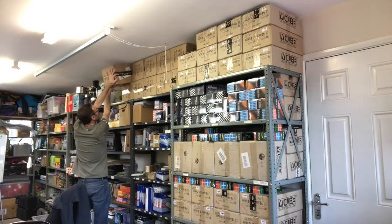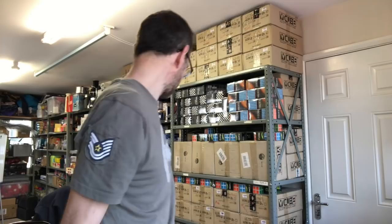Oops. 3x3s, we have sold 17 of the 3x3s, which are down here. Now this is a part-filled box. All of the other boxes are complete cases of 20. What do I need? 17. So these are the 3x3s.